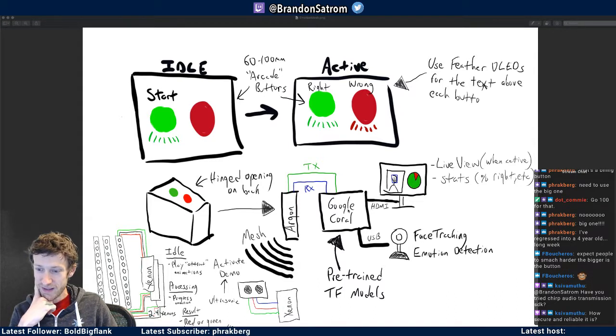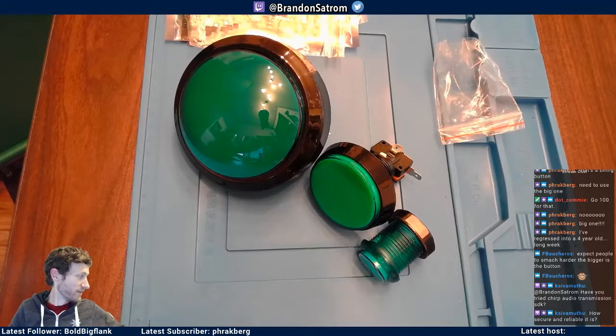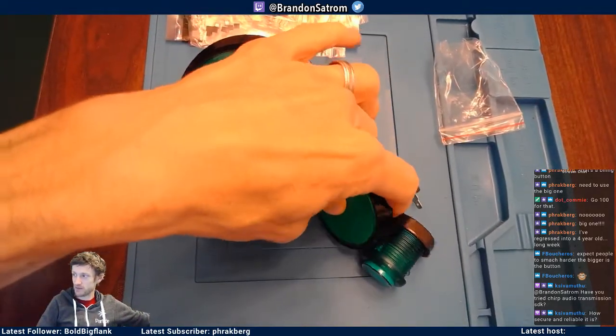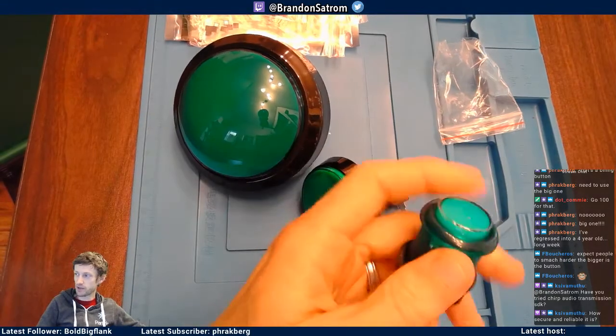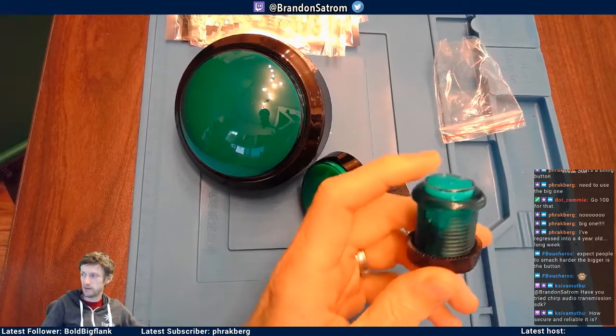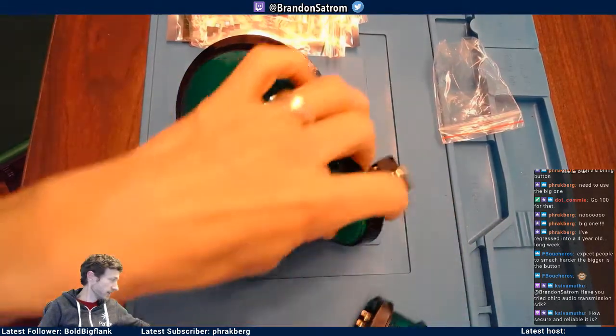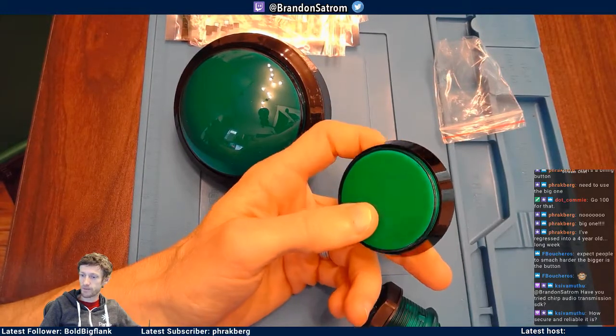And then Frank says to expect people to smash much harder the bigger the button. That's a really good point, Frank. I probably should think very carefully about it. Maybe if I go with the middle one, people will just lightly press it. And this one just feels too small to me. Although I could use this one as the start button for the demo itself. And then the red and green buttons here for whether the model's right or wrong, you know?